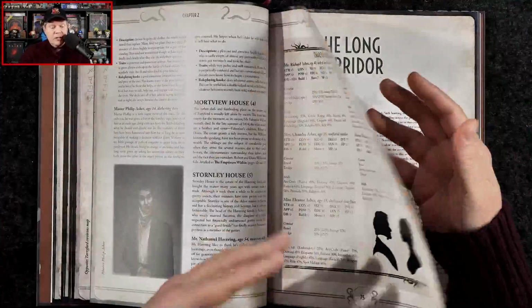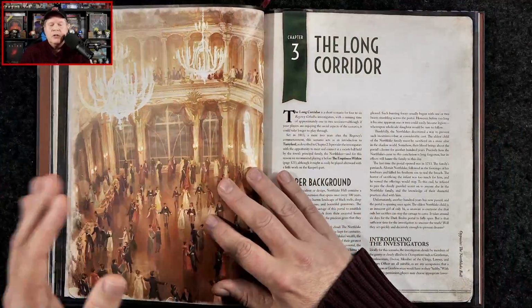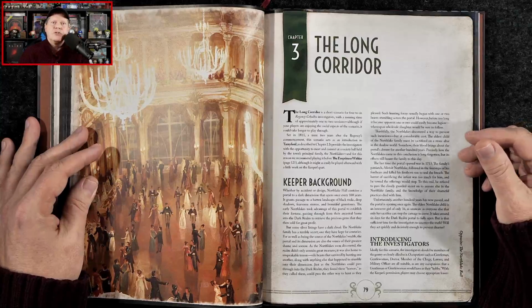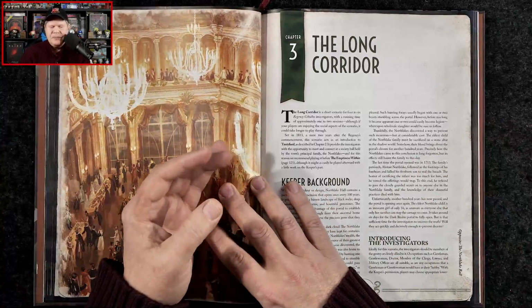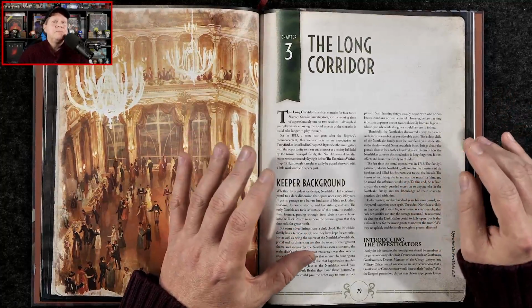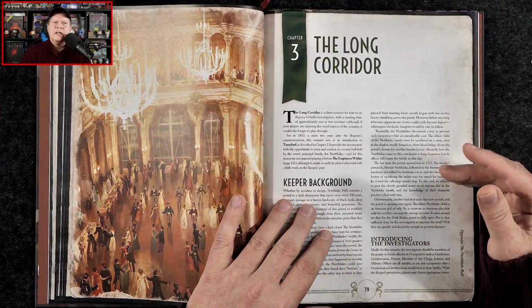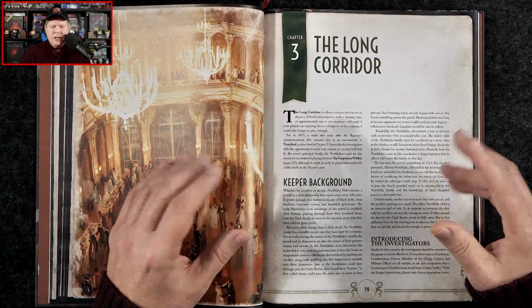So as you can see, there is quite a bit of page space devoted to Terryford, which is where our 2 adventures are going to take place. I'm going to try to stay, once again, as spoiler-free as I possibly can regarding these adventures, but I do want to get into a little bit of detail about each of them.